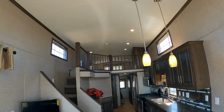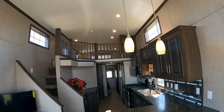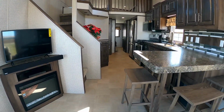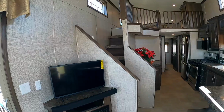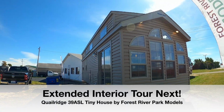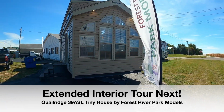It has a tall ceiling. It's the extended dormer. The loft is about 4 foot tall. It's what's called a flat floor loft. There is no step down into the master bedroom. A lot of people don't like the step down. At any rate, this doesn't have one. So here's what the outside looks like. It's built by Forest River.